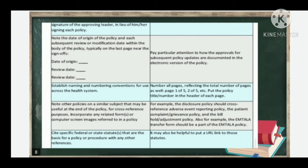Note the date of origin of the policy and each subsequent review or modification date within the body of the policy. Typically, on the last page near the sign-offs: date of origin, review date, review date. Pay particular attention to how the approvals for subsequent policy updates are documented in the electronic version of the policy.